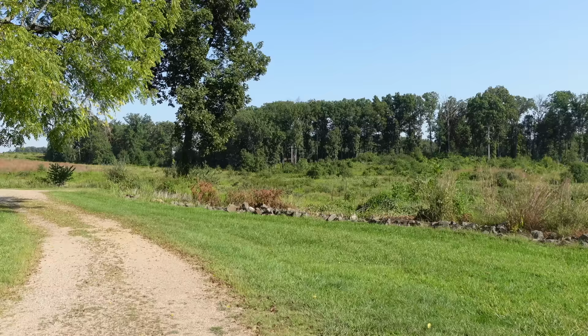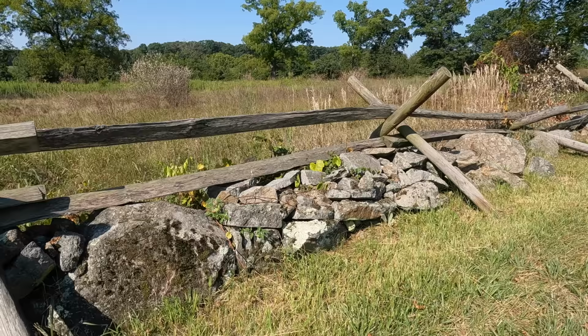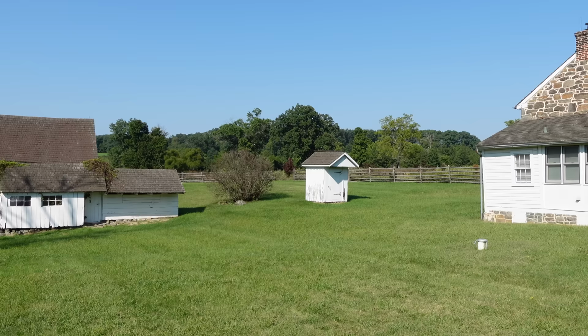Now, they'd be deployed near that stone wall that we walked by coming in here. And Companies F and H of the New Hampshire Regiment of the 2nd U.S. Sharpshooters would be deployed on a stone wall that was angled, kind of like the one we see just before us here, between the barn, that large structure, and the two-story farmhouse that was here. So they would be deployed in this area here. And you can see the stone wall in the distance there.